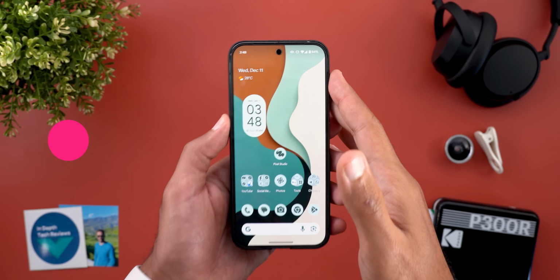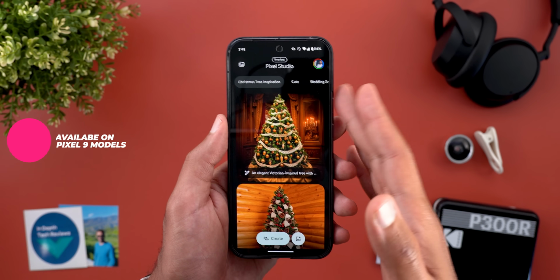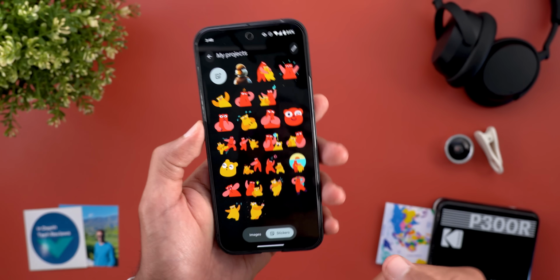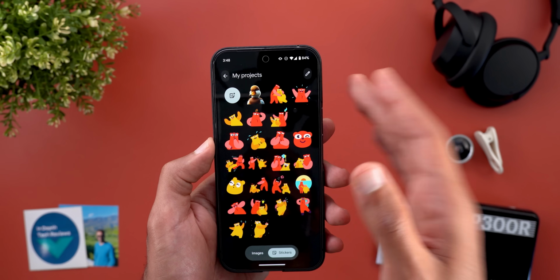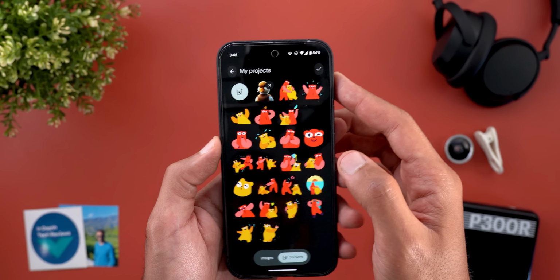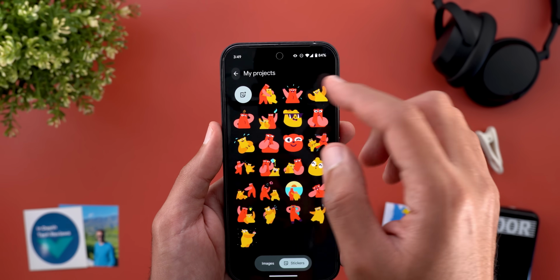Now let's talk about the new features in the Pixel Studio app and its integration with Gboard. Inside the app, when you go to the projects page, you will see a new tab at the bottom called Stickers, which will allow you to create new stickers, save them for later use, and get access to them in Gboard. In this page, you will see the default stickers, in addition to the ones you created, with an edit button at the top right corner, which will allow you to delete any of the created stickers.